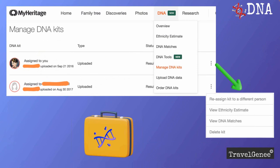So have a quick look at some other sections. Then you've loaded up your data. Manage DNA kits is one section you might need. It's halfway down the menu, a drop-down menu item. And there's 3 dots for lots of extra little things you can do managing the kit, including deleting it if you wish.